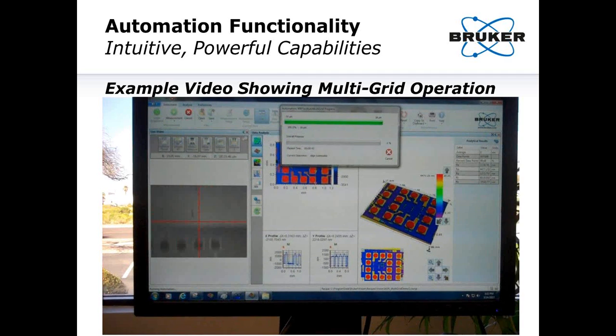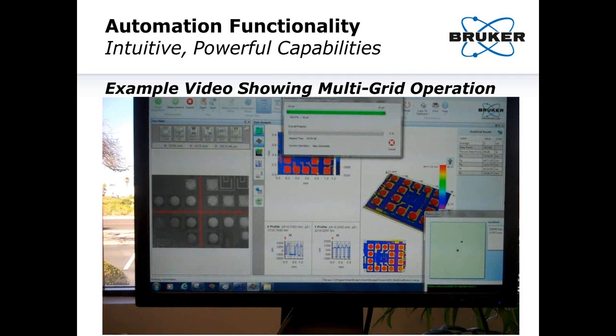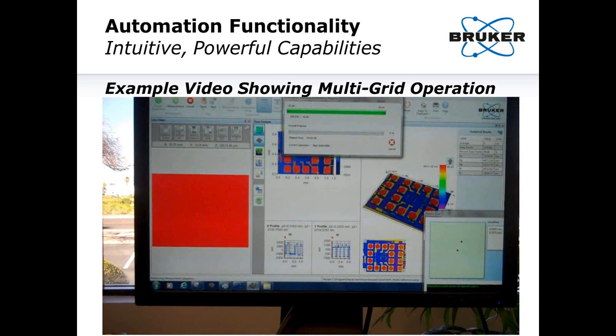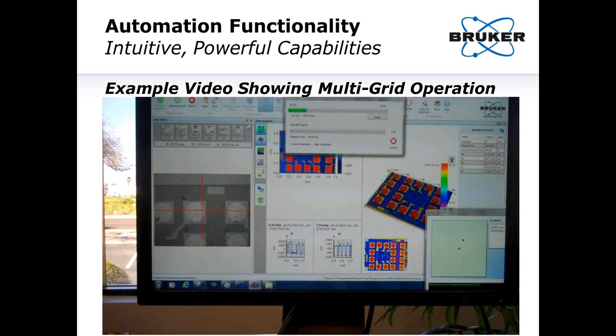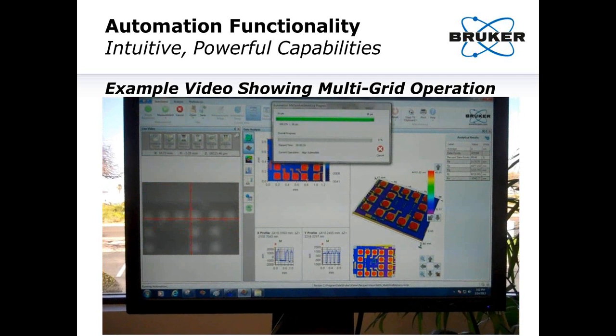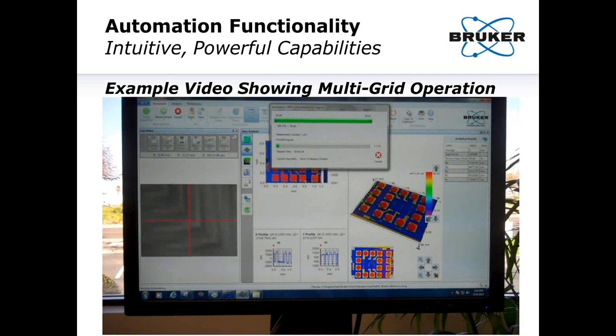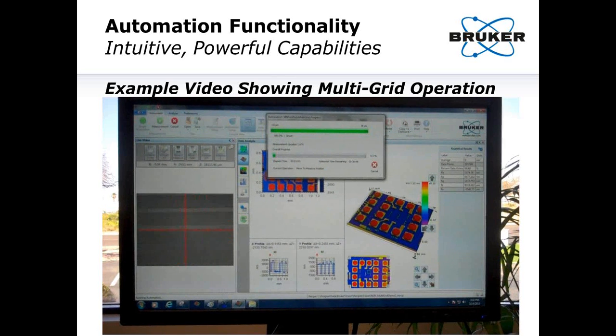And now this is showing the last measurement location with two separate alignment points, and you can see the system is able to switch between magnifications and make an image and then center that last pattern. And now your measurements can be done at different magnifications. So this is a very flexible and powerful functionality.